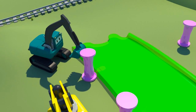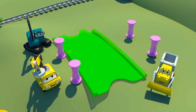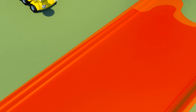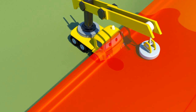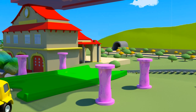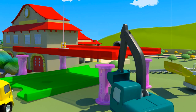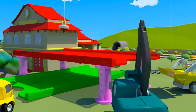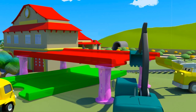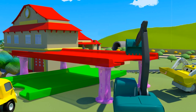Make sure they're straight. Great job. Now the red piece sits on top of those pillars. Maybe a pinch to the left. Careful now, guys. Perfect.